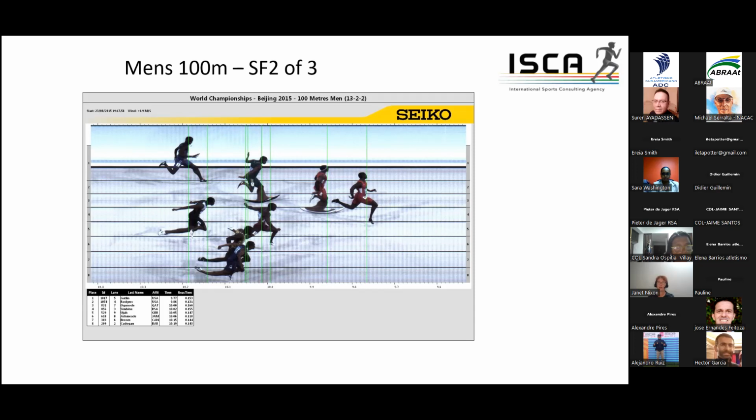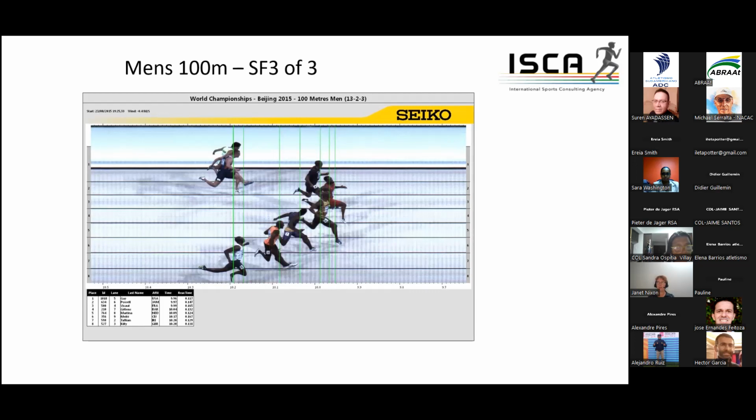Then we await semi-final 3. And in semi-final 3, we had a winning time of 9.96, same as semi-final 1. Second place was 9.97, and those two go through on places, and third place is 9.99. So to 100th of a second, our third place is equal to the third places from semi-final 1.